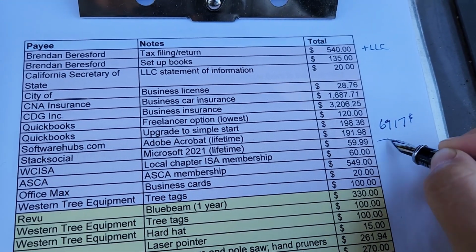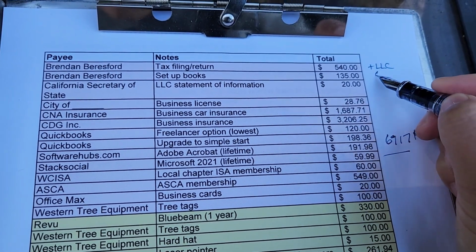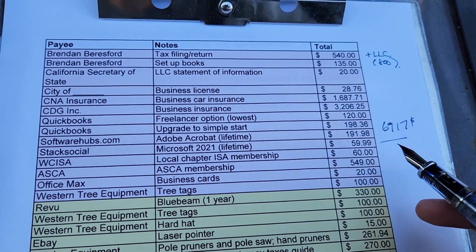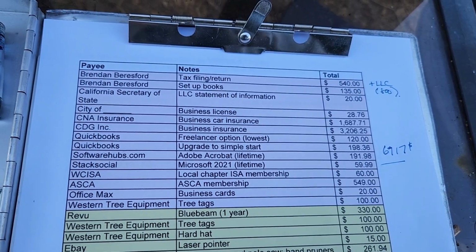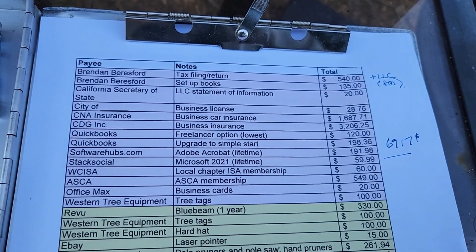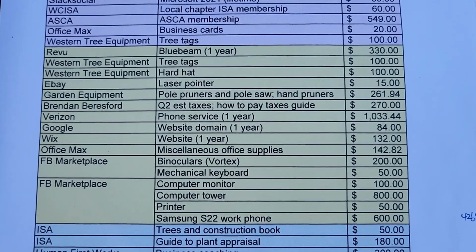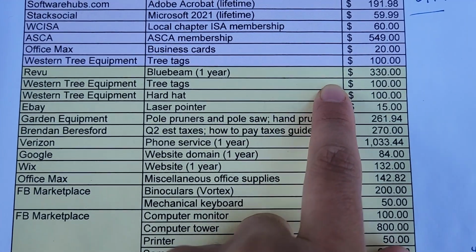$6,917, and this LLC fee that I didn't mention was $800. So plus or minus $7,700 or so for what I consider essential. So now we're on to the second section of what I think are nice to haves.